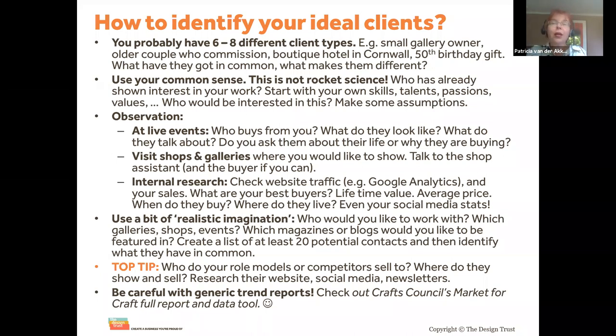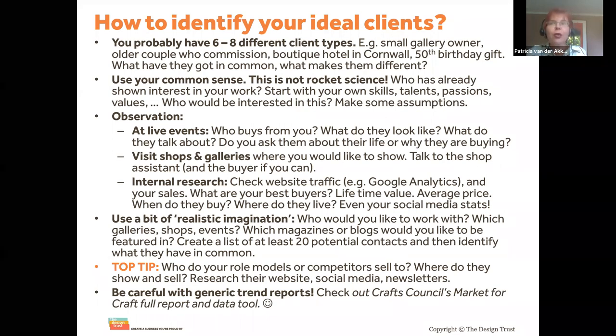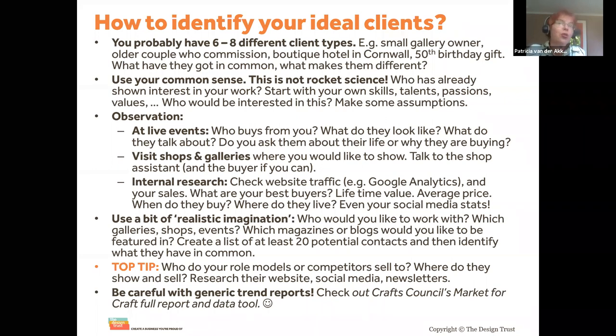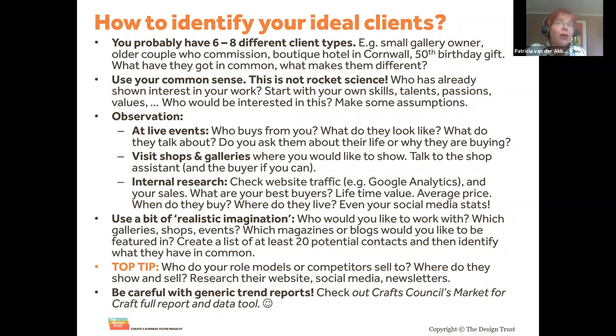But also, look at visiting shops and galleries. Talk to people who are exhibiting, or talk to people who are working in shops and galleries, for example. That can really give you a lot of information. And something that I think is really underestimated is your own internal research. You will have a lot of very useful market research already in terms of your website traffic. So use Google Analytics: how many people are coming to your site, which countries are they coming from, which pages are, for example, really popular. But also look at your sales statistics.